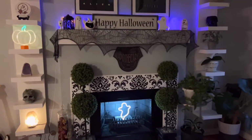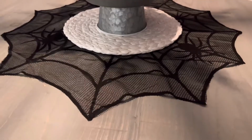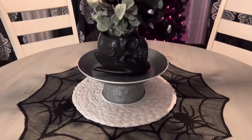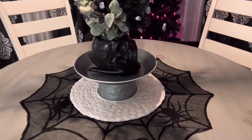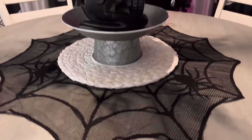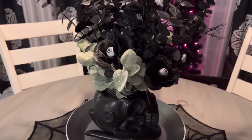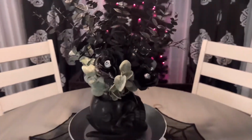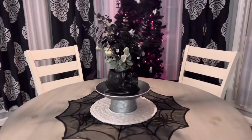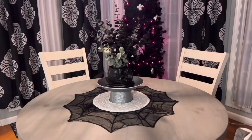I love this little spot of the house. I kept the same centerpiece that I have throughout the house all year long, but I put a spider web little runner underneath, and then I did stick in some black rose eyeball flowers into the eucalyptus, so I really do like how that looks.